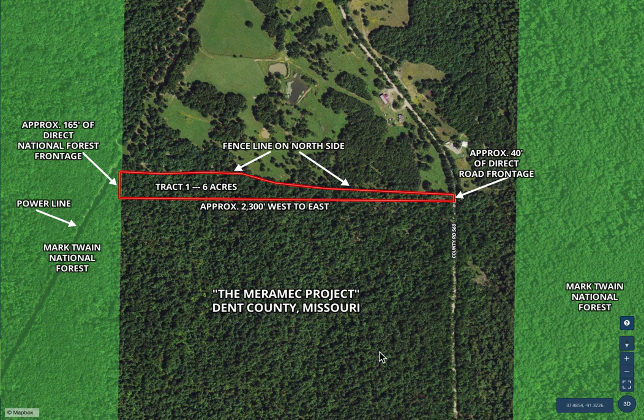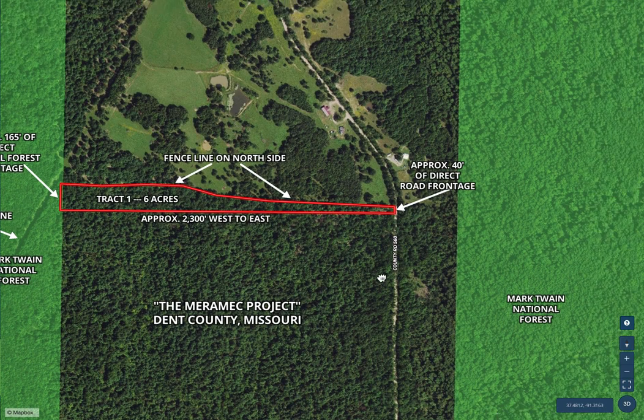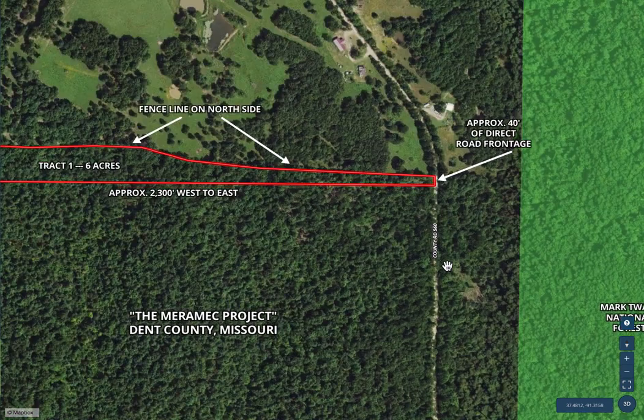I'm not sure if we want to zoom out or zoom in. As you look at the outline of the property, it looks a little interesting because it gets fairly long on the east side, but it does have about 40 feet of actual direct frontage on the county road. And let's zoom in and look at that.